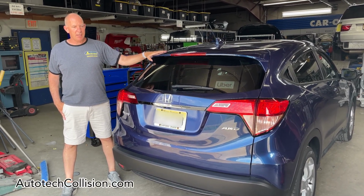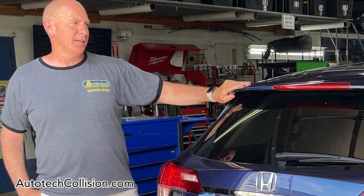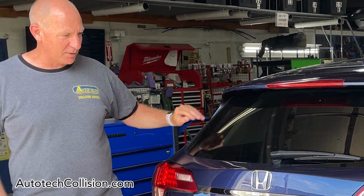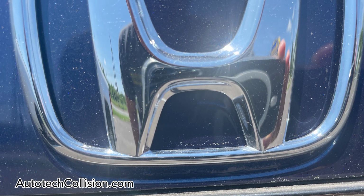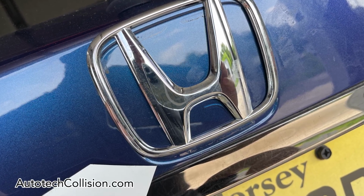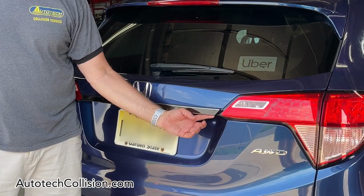This customer came to us after feeling like his car was not repaired properly, and some of the things we see are like he's got a loose spoiler up there. When they glued his Honda emblem back on his used tailgate, which is all full of body filler and has been repaired, they didn't even lay it inside of the insert that it belongs. It's actually high and it's hanging off the top here. This molding's not on there.